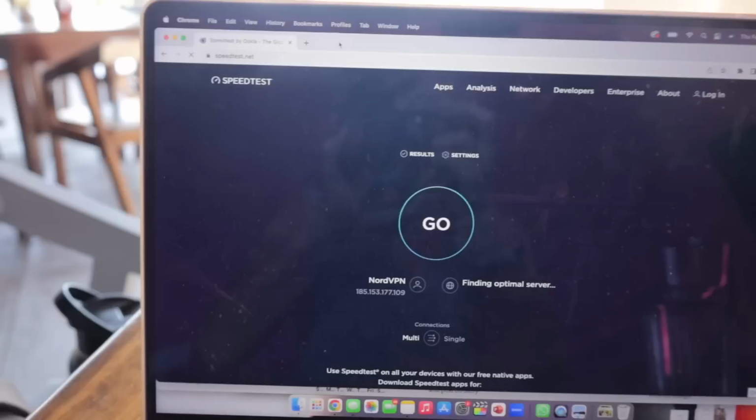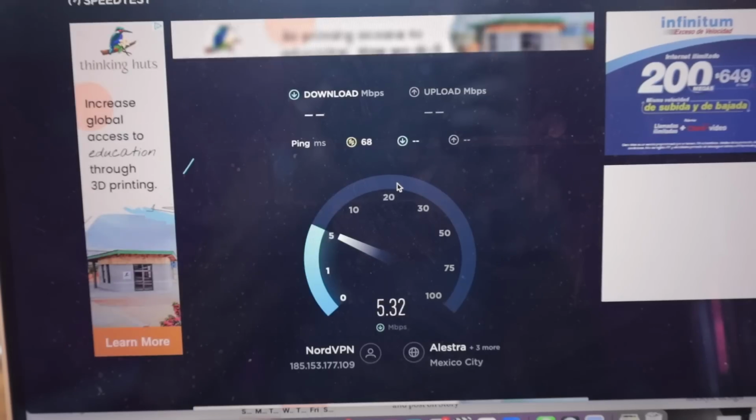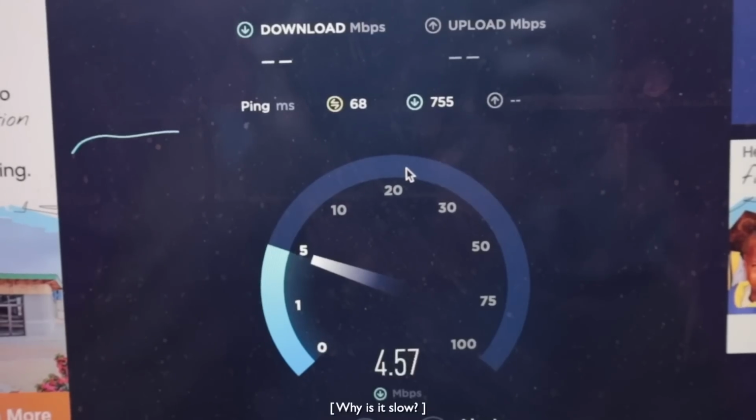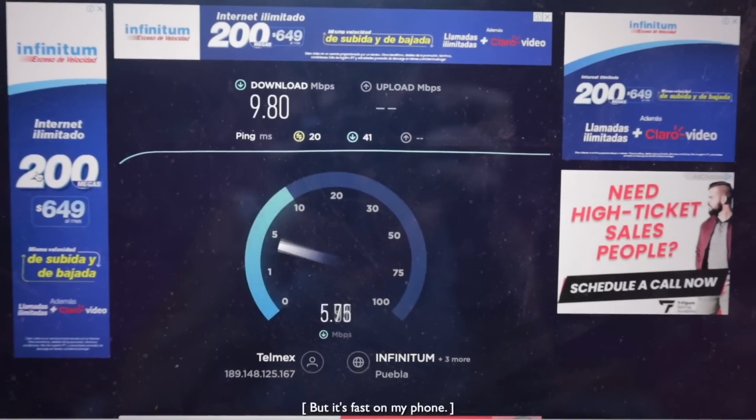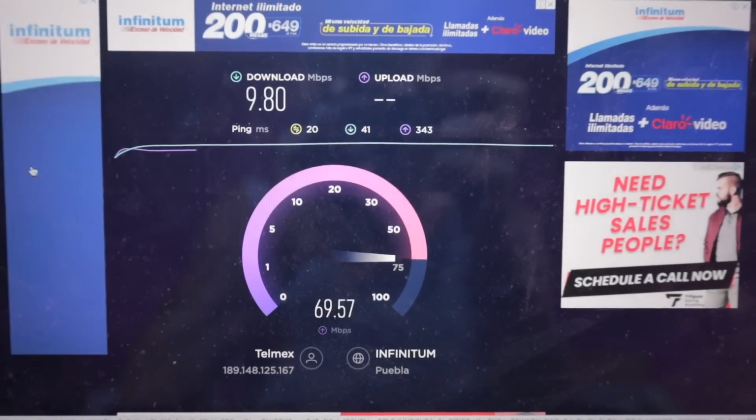So, moment of truth. Speed test open, check it. Why is it slow? It seems pretty slow on here too. But it's fast on my phone. The upload is so fast. I'm so confused right now. The internet speeds on my phone were way faster than the internet speeds on my computer. And I guess the type of internet setup they have, they can do that to limit speeds. But can you explain it?